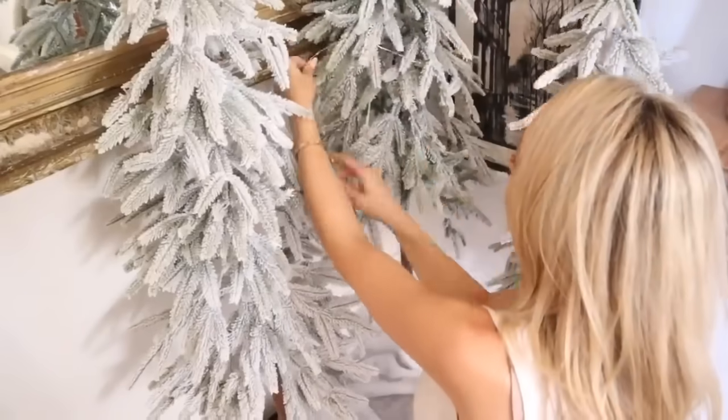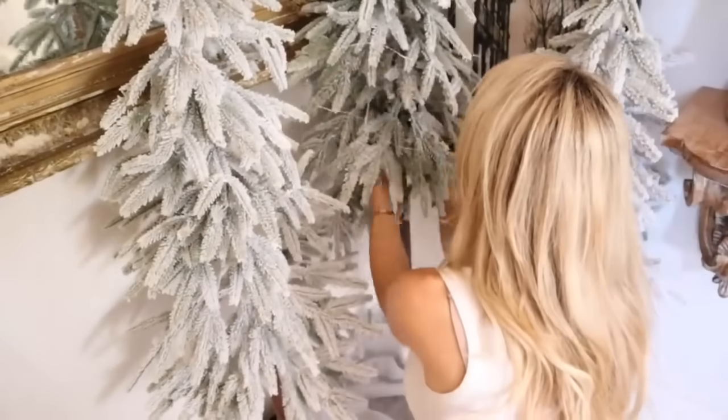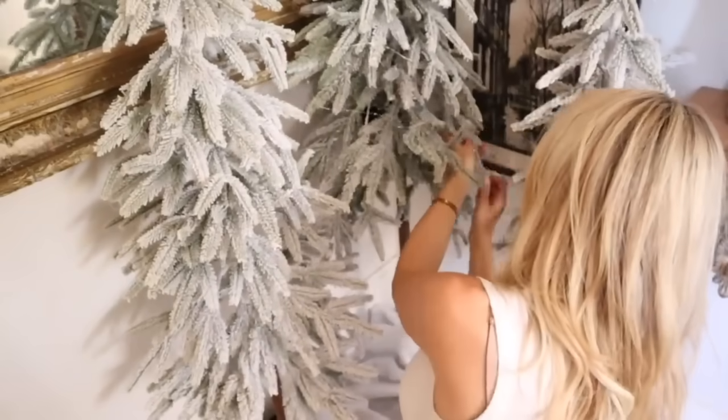For the little trio here, I'm just gonna add some twinkle lights. They looked a little sad in the corner, so I decided to just tuck these in to create a nice little ethereal look over here, but not be too over the top.